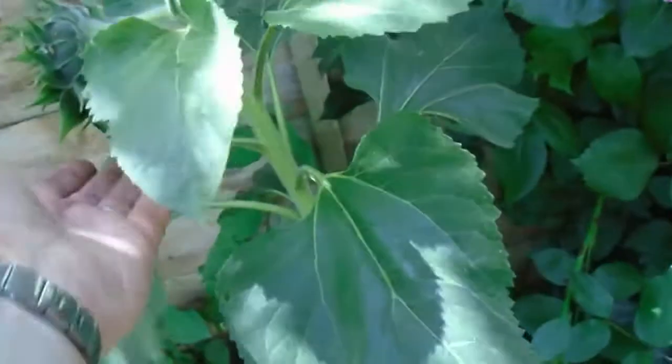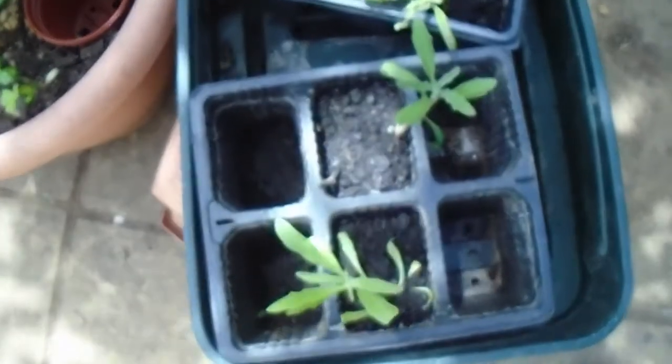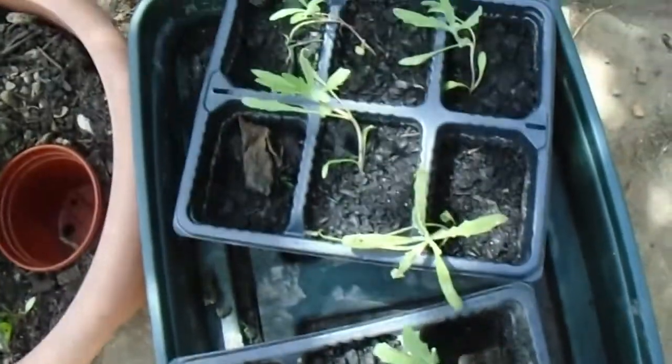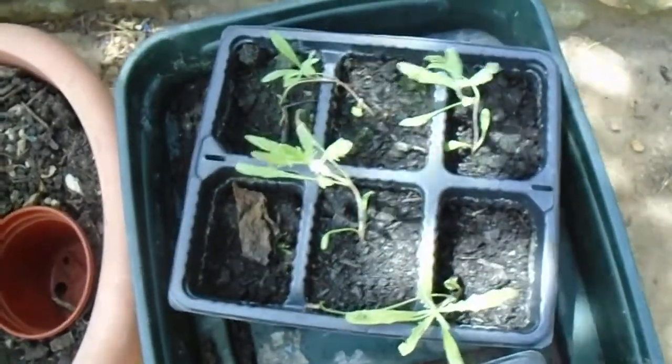Another sunflower just about to open, so that's doing quite well. Everything's doing pretty well actually. These are some night scented stocks, which again I've given some away. I've just sort of been potting them on.